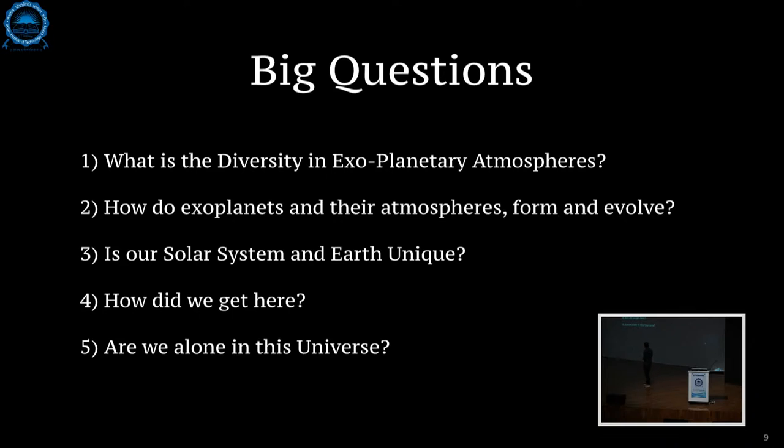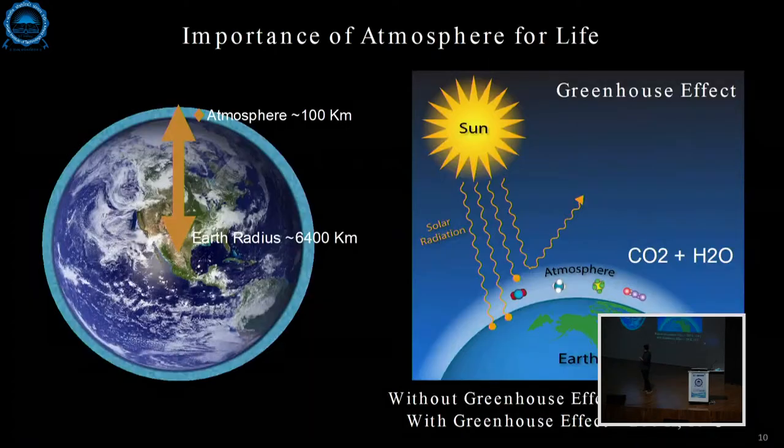Then, how do exoplanets and their atmospheres form and evolve? How does the atmosphere come into the picture in the first place? So they evolve. Is our solar system and Earth unique? How did we get here? And then, of course, are we alone in the universe? All these questions are a bit far-fetched, but in the field of exoplanets, we have the capability to answer such questions.